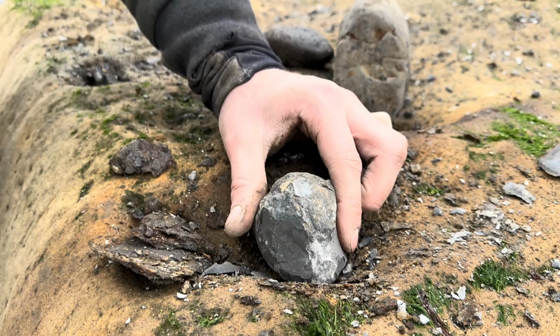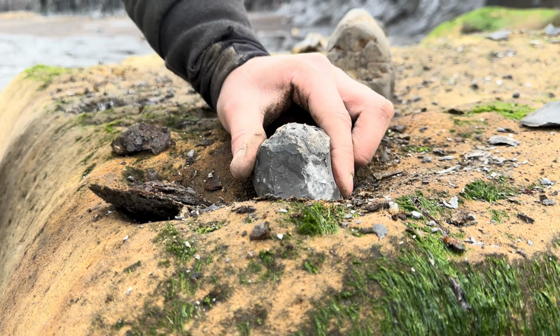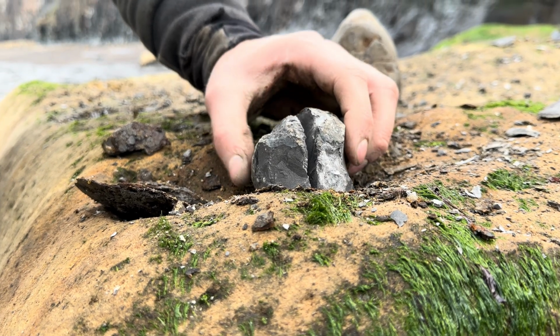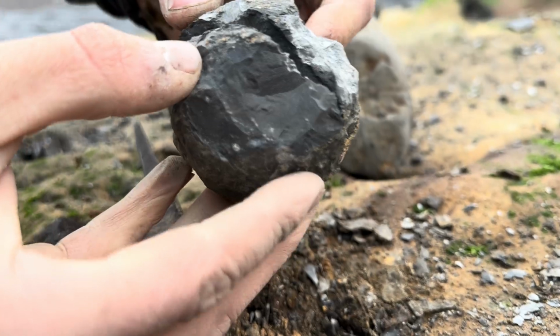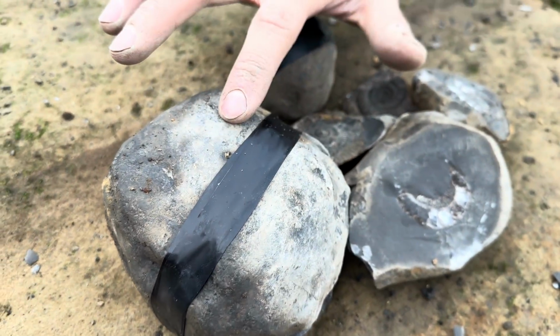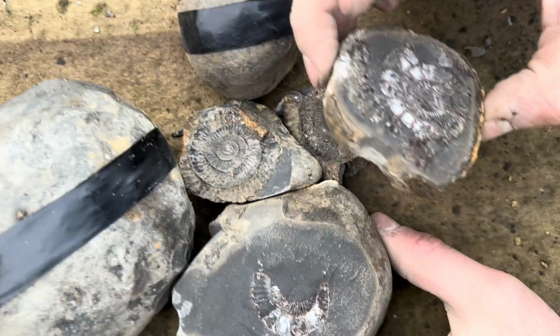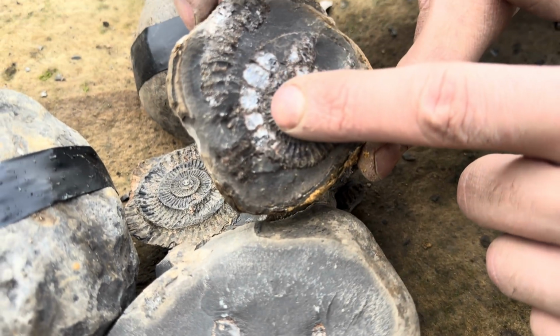Last few to check. Nice split. Nothing inside. We started off with a lot of nodules and ended up with just these ones here. We had an Ichthyosaur, a Dactyliosaurus, and we got a few nice ones with the chambers exposed. That's all of the fossils that we're going to be finding today. Now let's head home and look at that special fossil which I mentioned back at the start of the video. Can't wait to show you it.